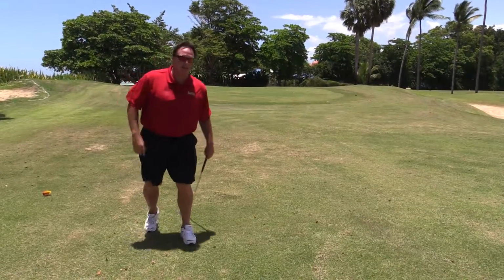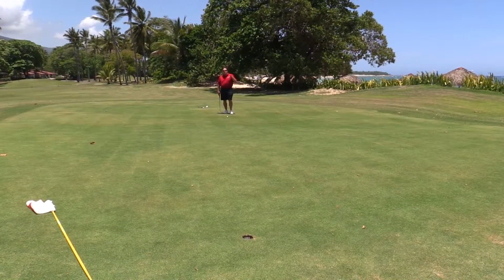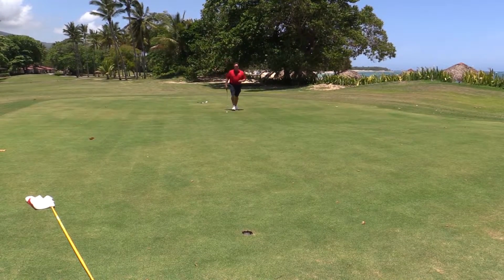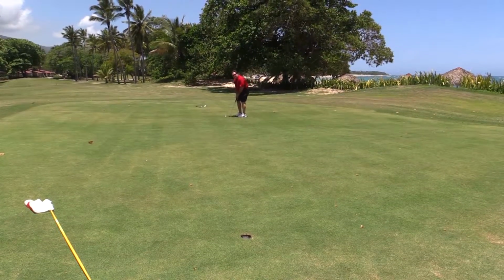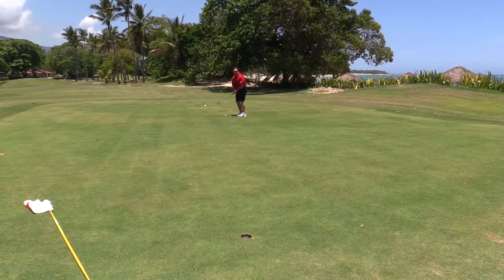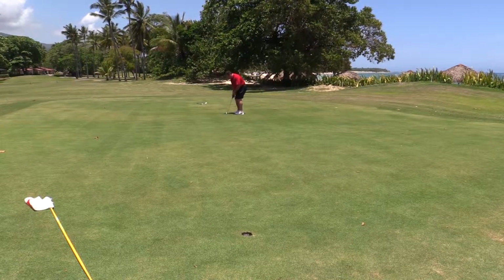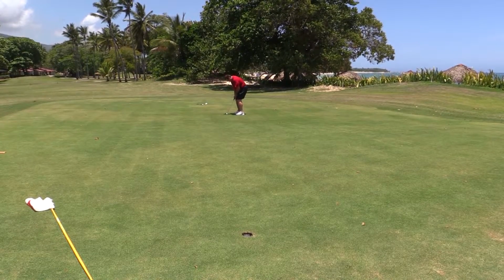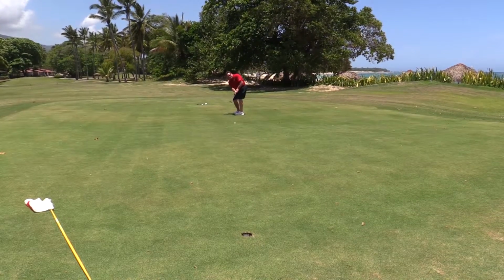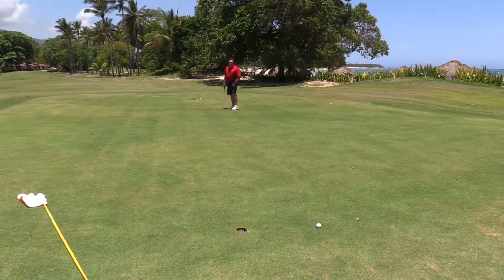Of course, my putting's off these days. All right, even though these greens are a little bit brown because, well, we're starting to get into early June here, they're still rolling really, really fast. So we'll see. I don't know, what do you think? Two inches outside, right? Left of the cup? That was horrible.